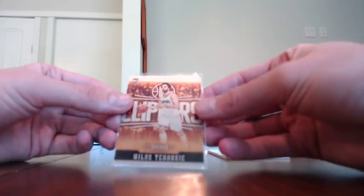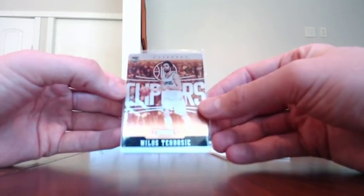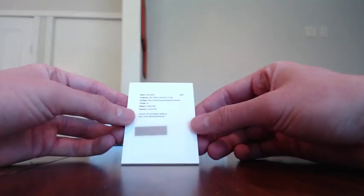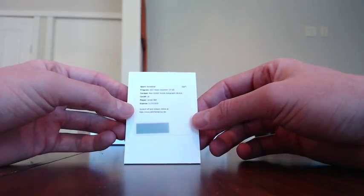And then our metal card, Milos. That is 9 out of 10. That's the gold version. So that's going to go to the Clippers. Some nice low-numbered gold card. And our redemption, main exhibit rookie autograph bronze of Jordan Bell.